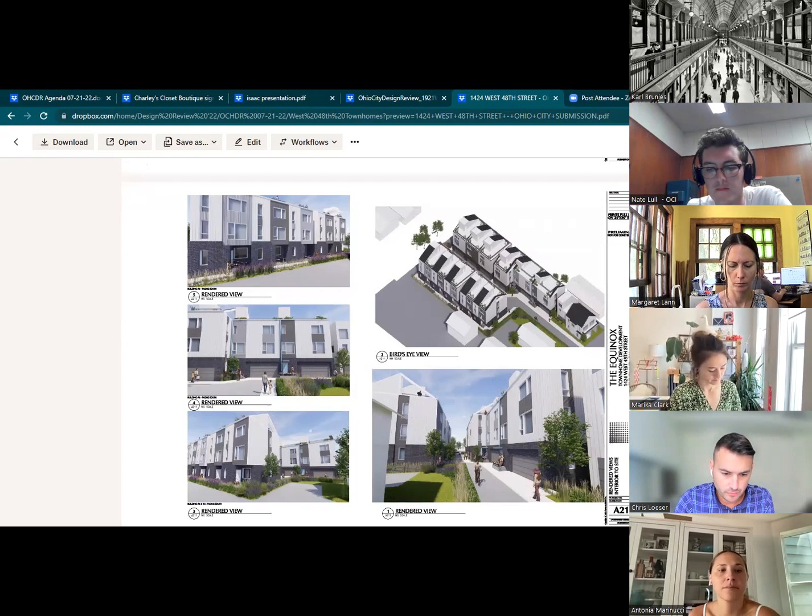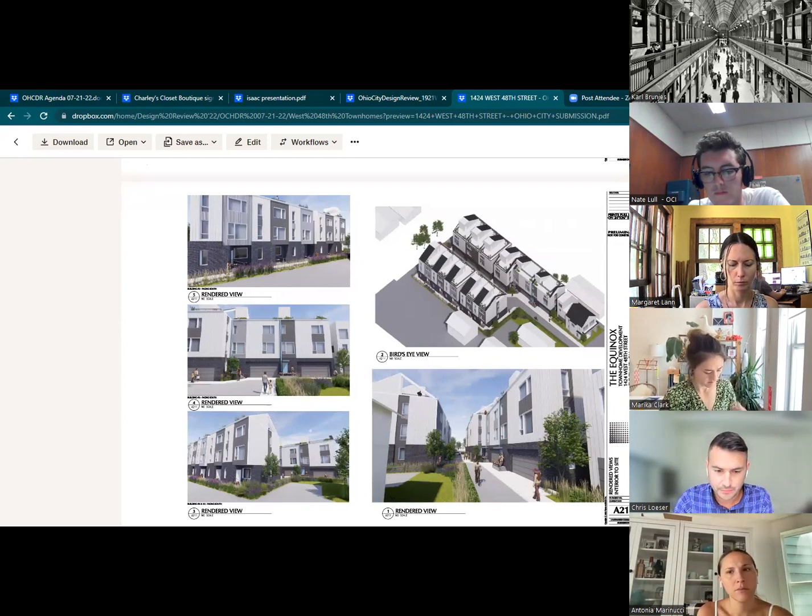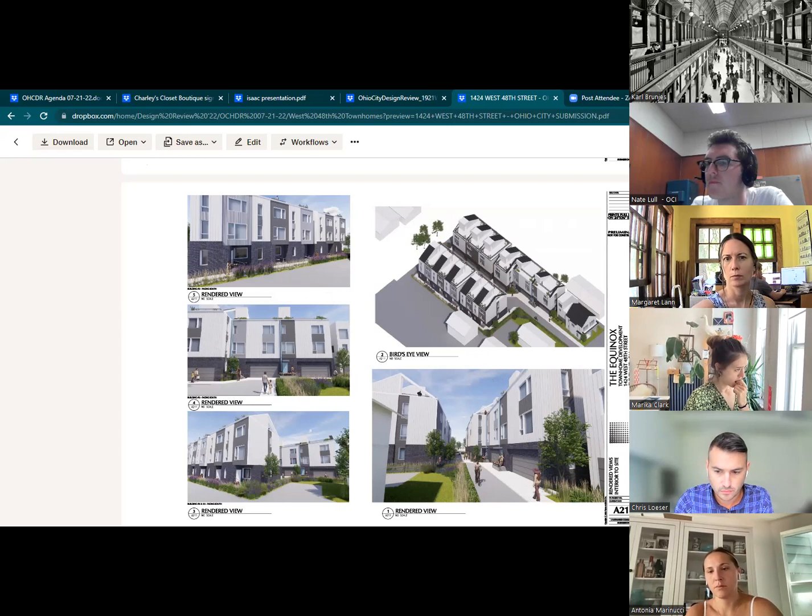So I mentioned how the darker colored brick forms a base to the building. You know, that gives a nice firm anchor. And then from a window perspective, we have white vinyl. We looked at using a darker color, but it just became a little too heavy, a little too oppressive. So we found that the white kind of softens things up and brightens it up a bit.